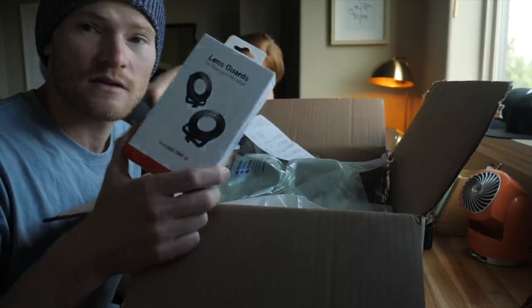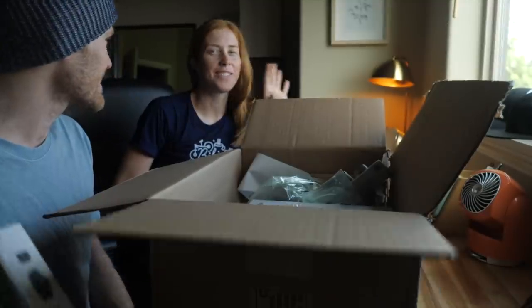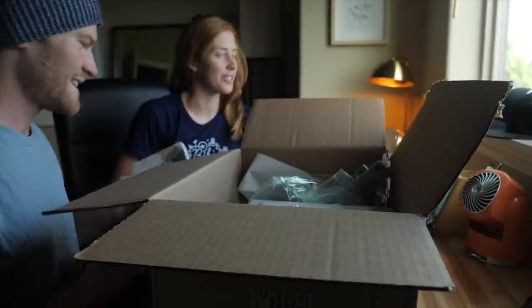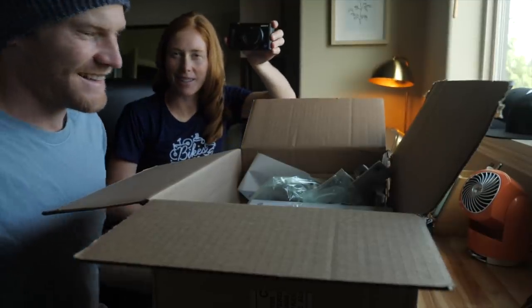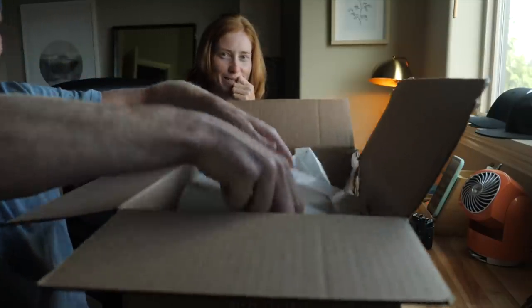Just saying, these are lens guards for my 360 cameras. Another way of carrying a camera. I've been wanting one of these for a super long time. Surprise. I was unaware of this. Yeah, okay, this is $50. I was unaware of how much you were ordering. I was only told about this camera. Well, okay. And then last but not least.